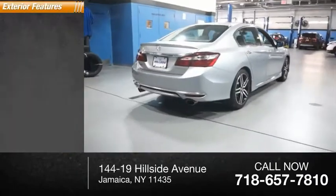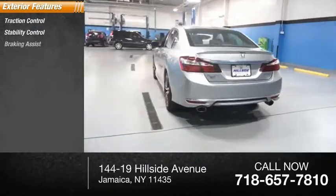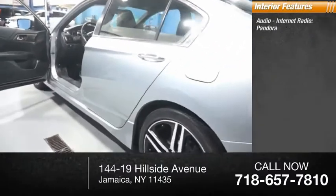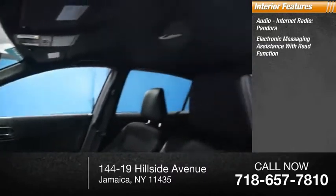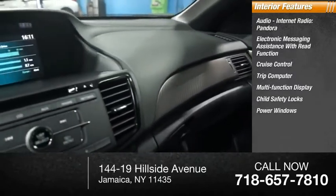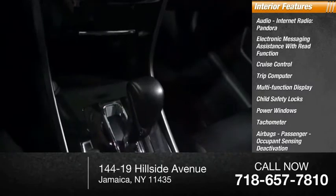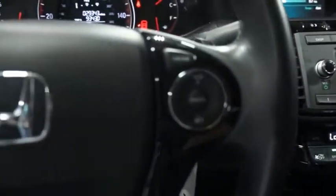Here are some of this vehicle's great options: traction control, stability control, braking assist, power brakes. Inside you'll find audio, internet radio, Pandora, electronic messaging assistance with read function, cruise control, trip computer, multifunction display, child safety locks, power windows, tachometer, airbags, passenger occupant sensing deactivation, power steering. Come see the car for yourself.